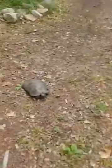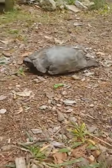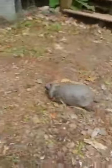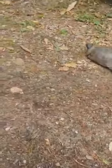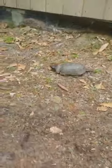So he can't keep himself warm or keep himself cool. So his body temperature is going to be in relation to what it is outside. So sometimes they'll adapt in the wild. They'll maybe go in the water, go underground.